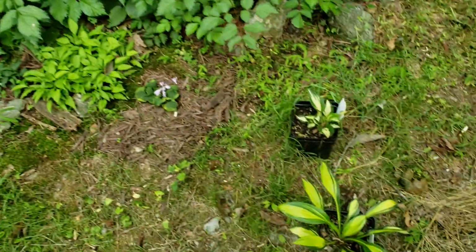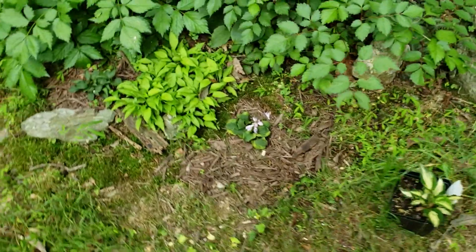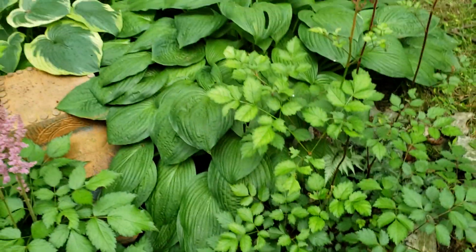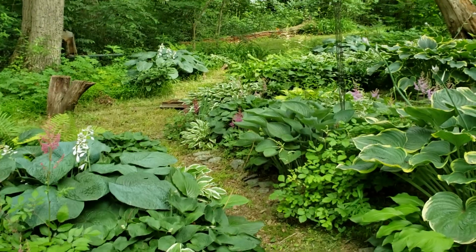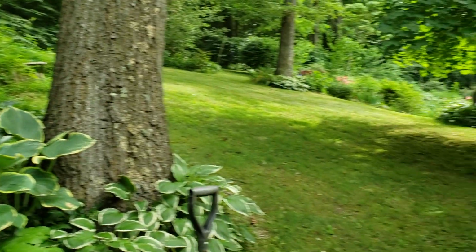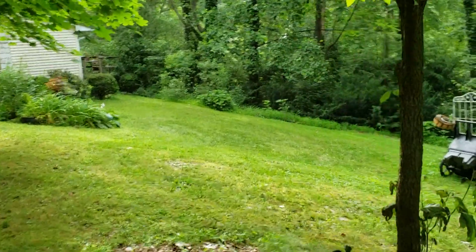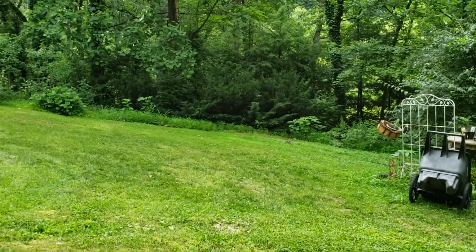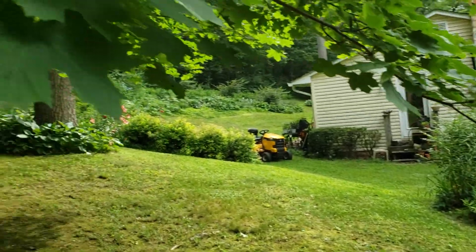We've got these last few little hostas that need to get in the ground. These also are micro hostas. Of course you can see all these little micro hostas over here. And we've still got these astilbes that haven't even flowered yet, and so on and so forth. So I think that's about it. Not a lot going on in the driveway. I do have a little path we can walk through down there and get to the driveway and walk up, but there's not much going on in there.